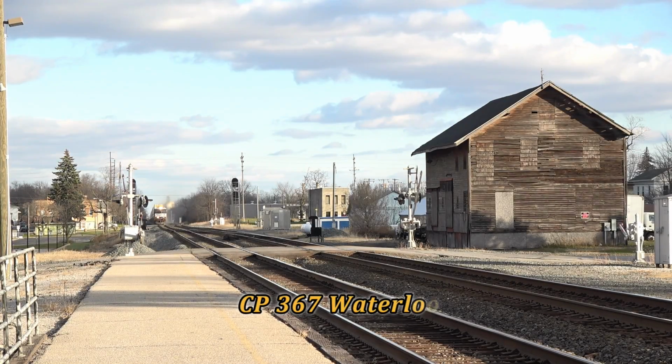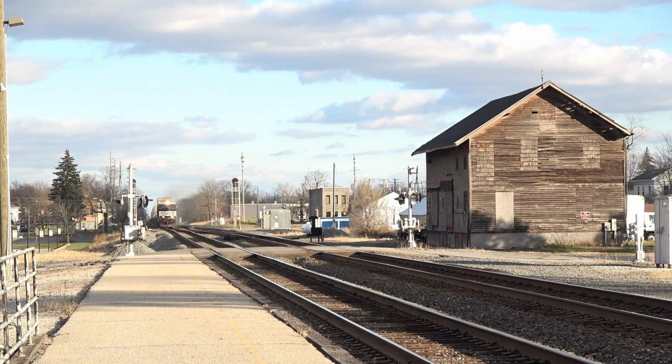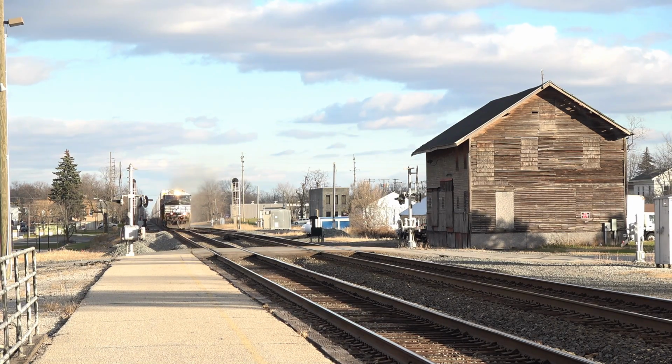Nine miles west of Butler is Waterloo, home to an Amtrak station and control point 367, so named as it is located near milepost 367 as measured from Buffalo, New York. The crossovers here allow for this westbound intermodal to change over to track 2 in order to pass slower traffic ahead.